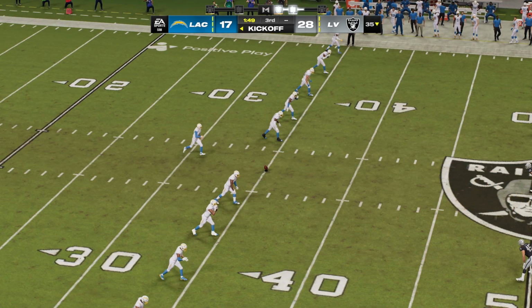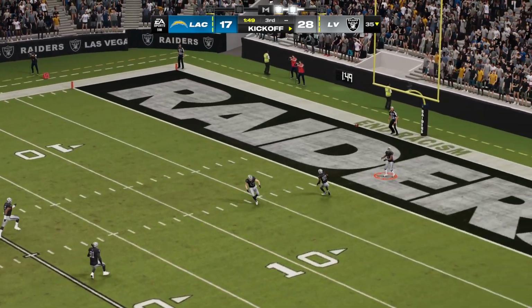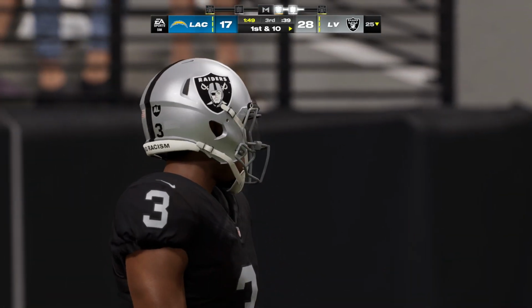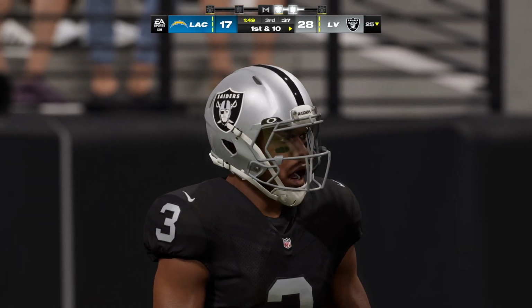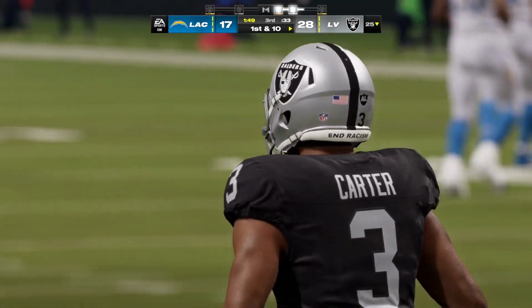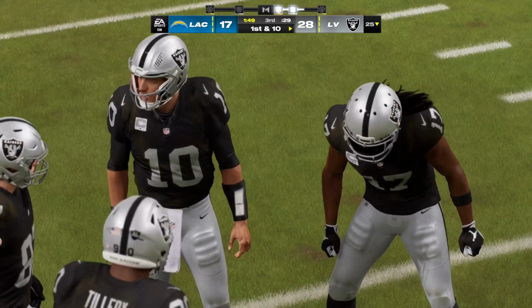Now, after the Dicker field goal, he's back out, ready to send it away. No return here for Carter, and this will be a touchback. The Raiders offense coming back out onto the field. Their lead down to 2 scores after the touchdown a moment ago as they start with a 1st and 10.